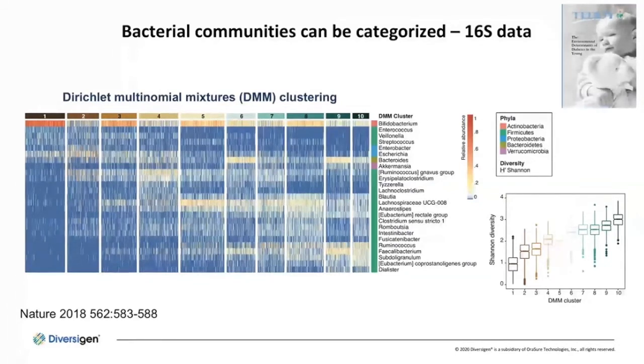These stool samples are collected, and then we sequence them by 16S sequencing in this particular figure, and then use Dirichlet multinomial mixtures clustering to identify samples that resemble one another to put them into what we call community state types. And so we can see here 10 community state types moving from left to right, and they're numbered at the top. And these samples, again, are categorized by the microbes that are present within them.